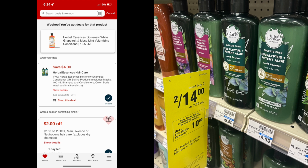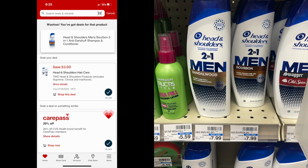And then some people got the Pantene, but I ended up getting the Head and Shoulders. And the Head and Shoulders men does qualify, so I went ahead and got these. These are $7.99 each. My husband loves the sandalwood and bourbon smell, but they are on sale 2 for $6. Yeah, so $12. So when you buy 2 of them, they'll be $12. And then there's a $3 coupon on those. So far I've got the $14 Herbal Essence and the $12 in Head and Shoulders. My total so far is going to be $26.